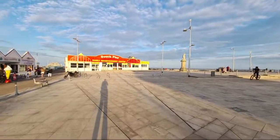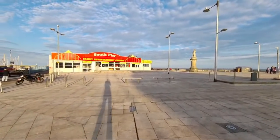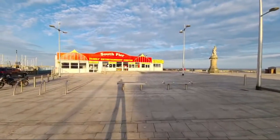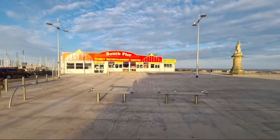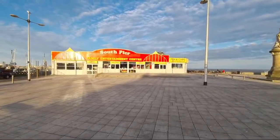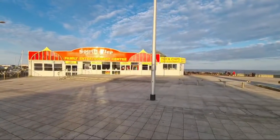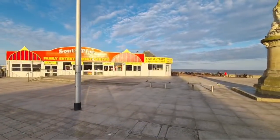Anyway, this is for you, Crispy. South Pier in Lowestoft. Like I say, it's a pier that doesn't really have a pier. It's still called a pier, but there is no pier. As you take a look from the side, you'll see what I mean.